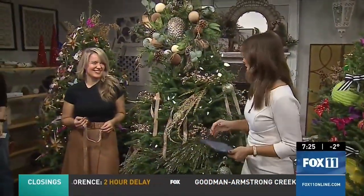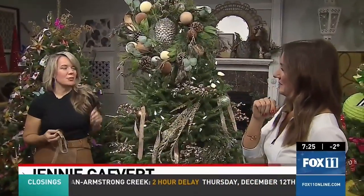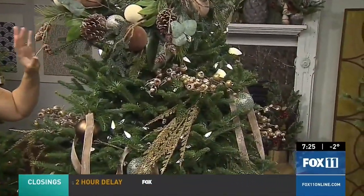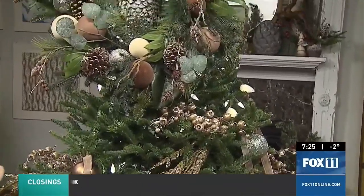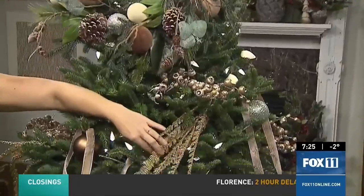Jenny Gafford, let's go to you. What do we have here? What was your inspiration? Absolutely. So inspiration was winter solstice, Yuletide, bringing those greens indoors when it's the coldest, darkest time of the year. So starting with green, but then really sticking to a neutral color palette here. So you'll see the taupes, a little bit of the gold. We have to have a little glam on the tree.